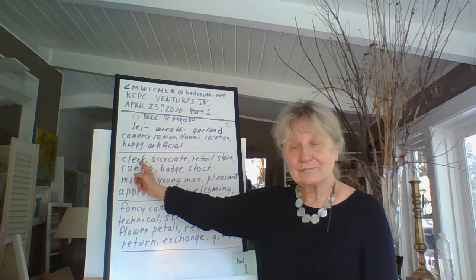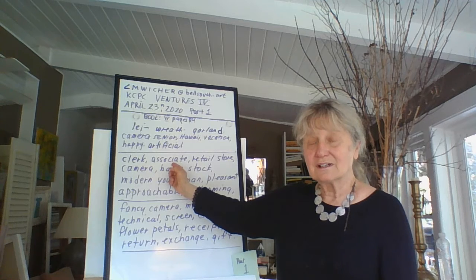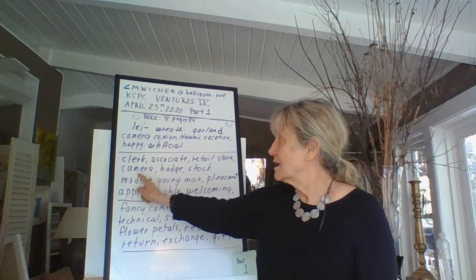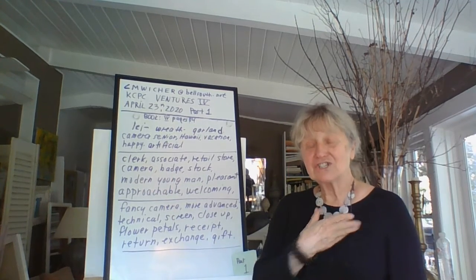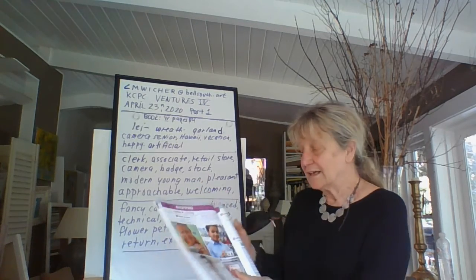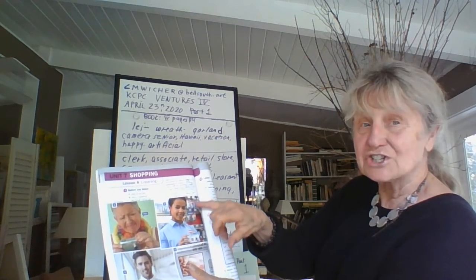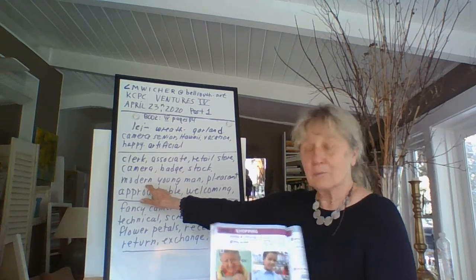Okay, number two. Actually got quite a few for this one. Clerk. Sometimes people who work in stores are called associates. The next one, retail store. The next, camera. The next, badge. The next, stock. And stock are all the things that are on the shelves in a store are referred to as stock.